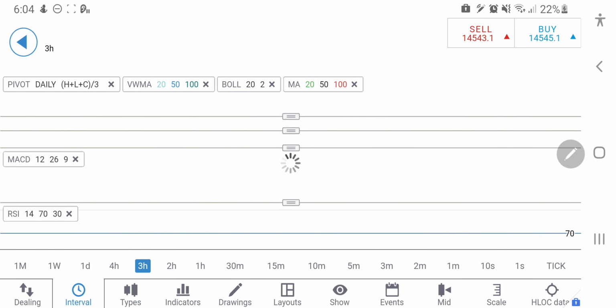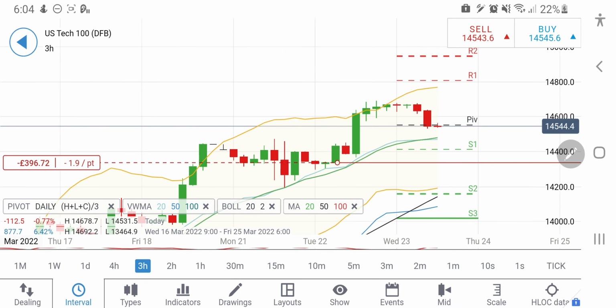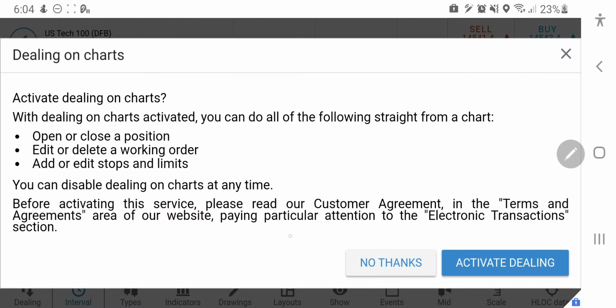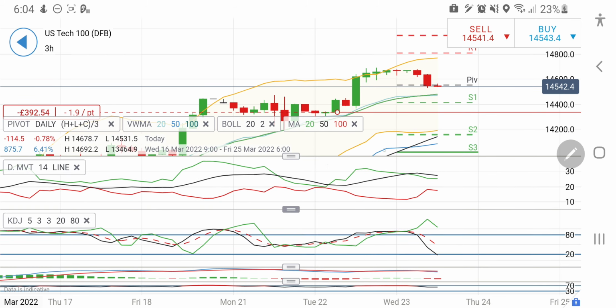RSI comfortable. On the 3-hour charts, similar is the story. This is going to be the third red candle, almost 80 points. So here you can expect almost 100 points, and which might take it towards 14,450 and 14,400 levels. So these numbers are important. 14,460, 14,400, mark my words. Directional movement was bullish, but it is narrowing here.